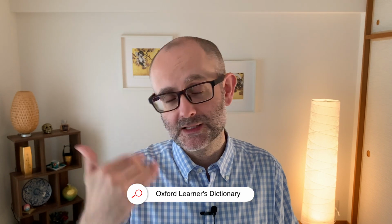The English dictionary that I often recommend to my students is the Oxford Learner's Dictionary. This is a dictionary that's available for free online. You can also get an app for your phone or for your iPad, but that is a paid app. It's not cheap, but I think it's good value if you're a serious learner. One of the reasons I like the Oxford Learner's Dictionary is it's got so much detail in it, but also details that a learner would find useful.